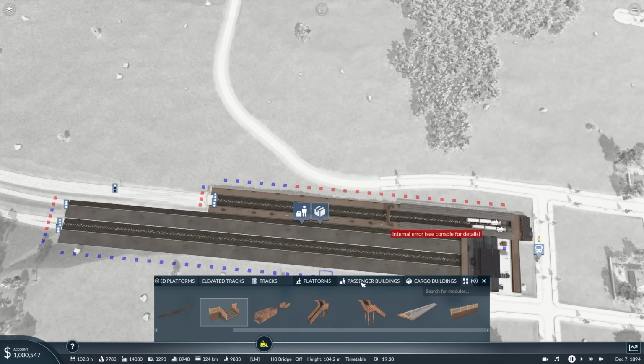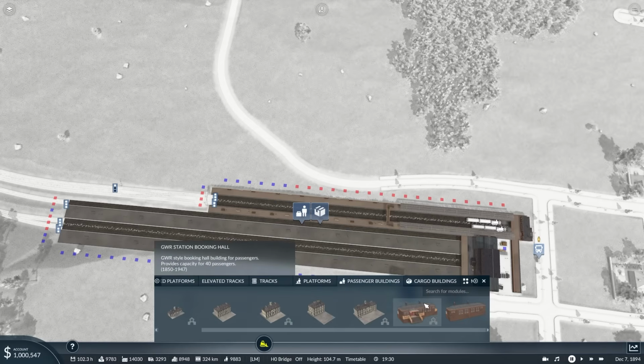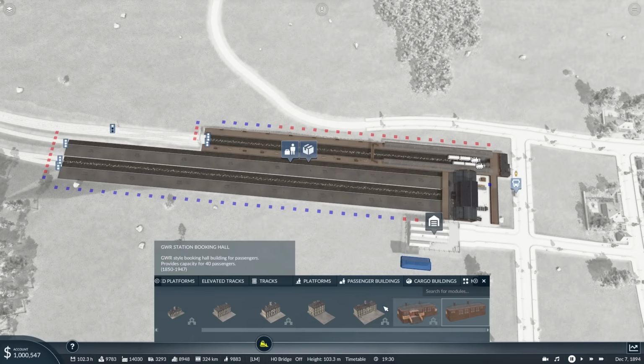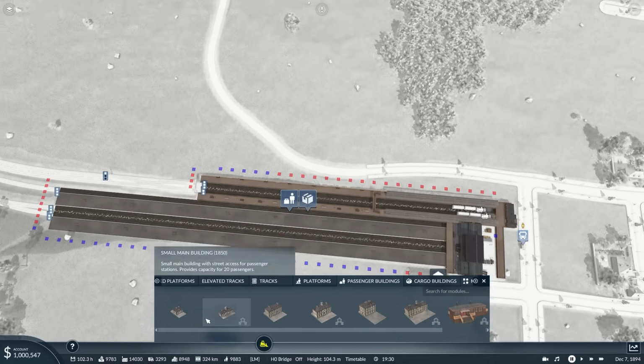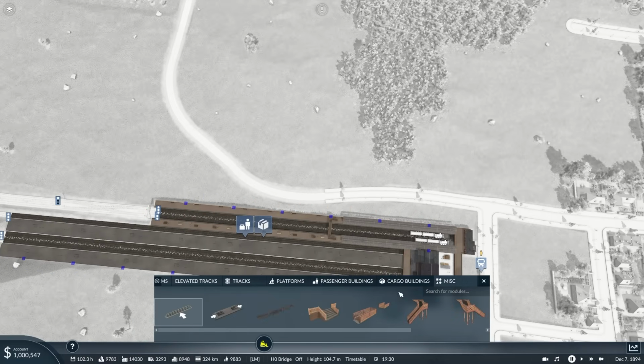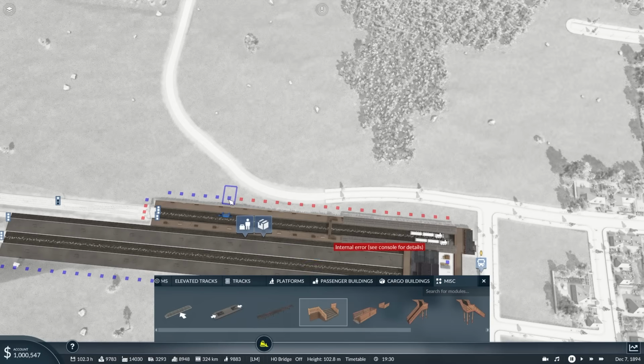Okay, hang on. Passenger building maybe instead. What is it trying to do? It's trying to build it on this side, I think. That's doing the same thing. You heard the music going out of key there as well. It does not like it.